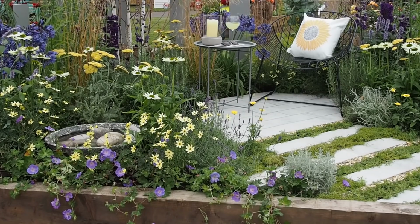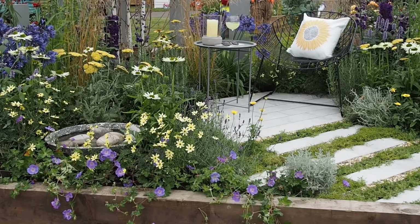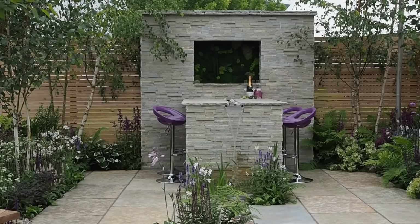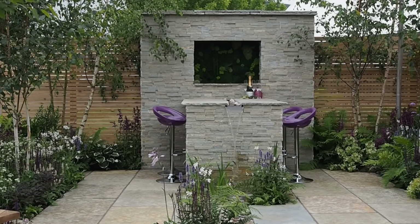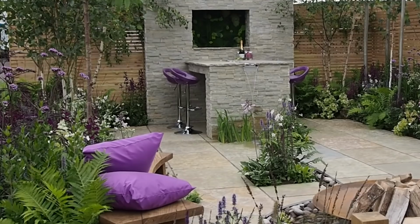In this very pretty garden by designer Lynn Cordall, the yellow cushions really pick up on that yellow and blue planting, and I thought that was just so attractive. And one of my favourite gardens was this, which is called the Woodland Fall garden. And the purple cushions here really made the purple planting sing. There were lots of things I loved about this garden.